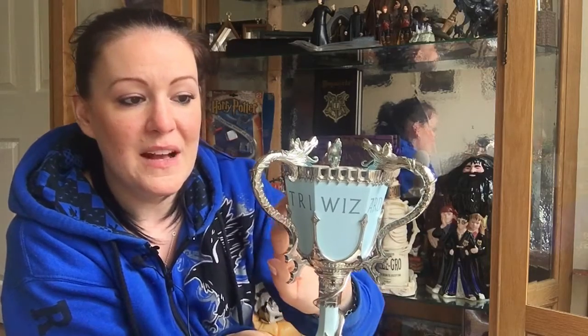Right, this is a really heavy cup. Now, I pointed this out to Moving Pictures because what I couldn't understand is the Dumbledore cup is made of plastic, yet this is made of metal. The whole thing is metal. It's a bloody fair weight. It is a fair weight on it. This is... Okay, Triwizard Cup, £115 from Moving Pictures.